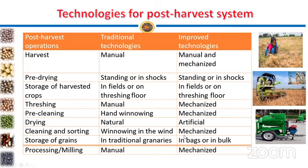But in improved technologies, we use a mechanical fan, and some sort of tractors and different types of machines which can be used for cleaning and sorting. For storage of grains, we generally use pots and drums, but in improved technologies, we use bags and bulk storage. There are different kinds of storage structures, and nowadays farmers are using these technologies. Processing is done manually, and mechanized in improved technologies.